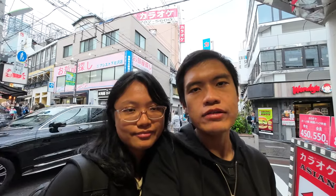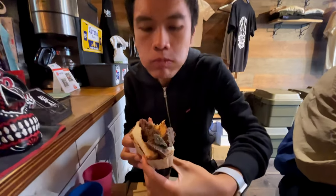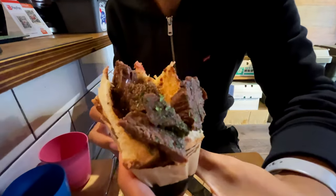So if you're around the area, you can check them out. The sandwich actually makes very nice Instagram pictures. It's like 300 grams of beef in between two slices of bread. So it's a huge amount of beef pieces in the sando.